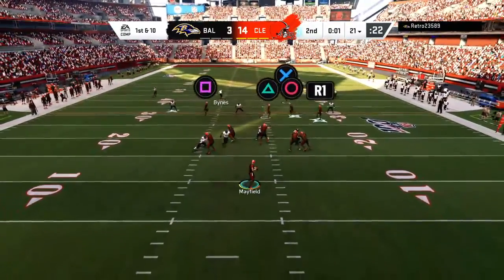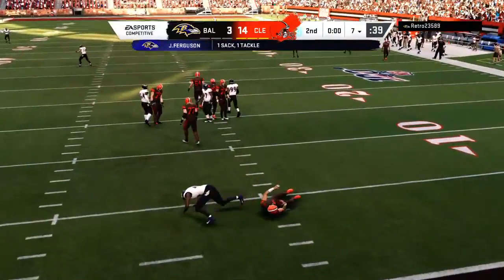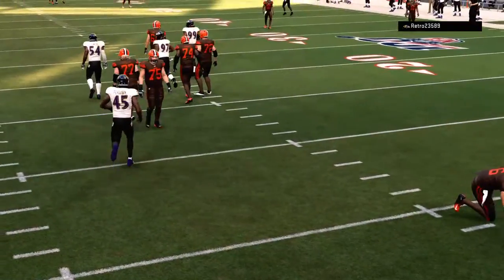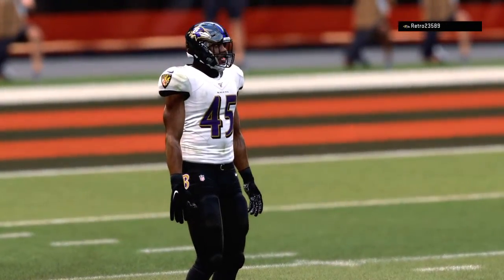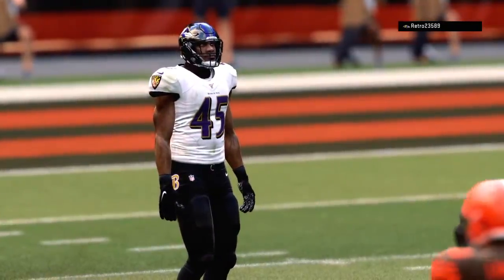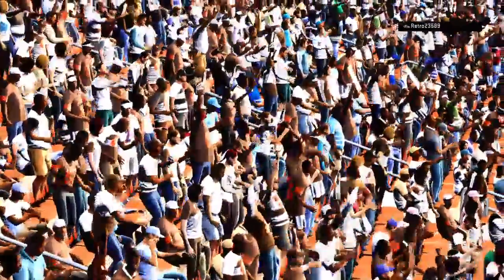Final play of the half, Mayfield. And he's going to go down. Couldn't get a throw off with the pressure. Maybe that was for the best, as that brings us to the end of this first half of play. We have hit halftime. Still 2 more quarters to go. We'll take a timeout. We'll be back after this.